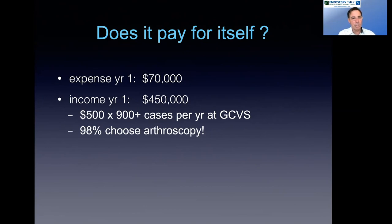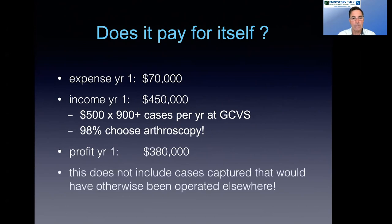Here's the advantages to it. Decreased morbidity, we can get a better diagnosis, we can be more precise, or we can do it the other way with arthrotomy. 98% of the people chose arthroscopy, even though it was $500 more. So our profit year one was actually $380,000. So it very quickly paid for the equipment. So again, it depends a little bit on you being able to generate the cases, but this is just one example. So if you have a heavy caseload and you introduce arthroscopy, it's going to be profitable.